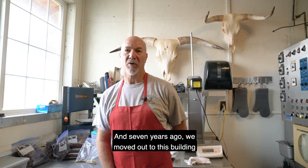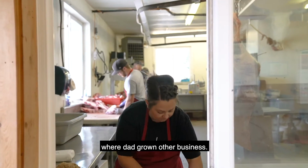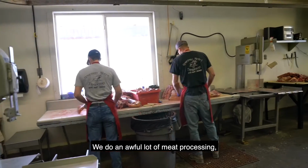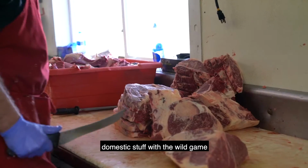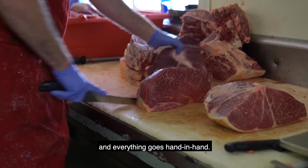And 7 years ago, we moved out to this building and turned it into a little bigger business. We had outgrown our other business. We end up helping a lot of people. We do an awful lot of meat processing, domestic stuff with the wild game. And we incorporated my son as a taxidermist, and everything goes hand in hand.